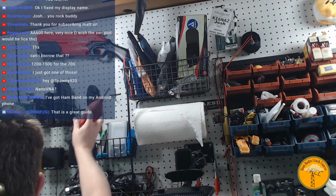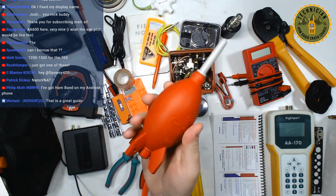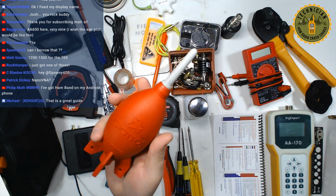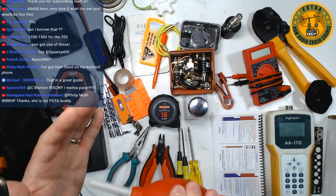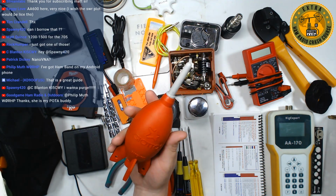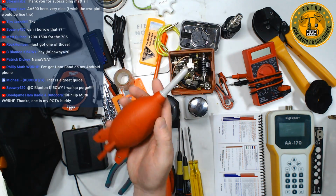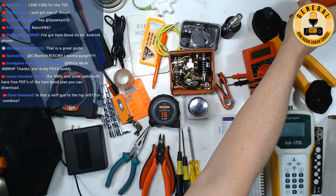Whoop. This is an air blower. I use this a lot for when you get a piece of solder goo or something loose in a box. Give it a little blast with the air here. This thing's great. I don't even know if you can get these anymore. It's a little rocket ship. Looks like a turkey baster, or insert something inappropriate.